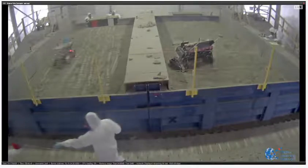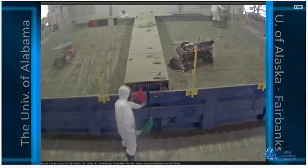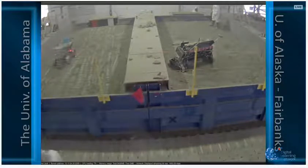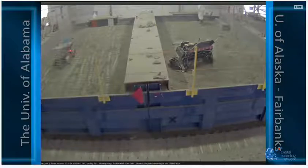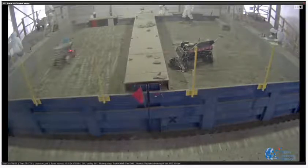University of Alabama with 162 plus kilograms, 163 plus. Nice. University of Alaska Fairbanks showing more than 40 kilograms on the scale. Really great run for both of these teams from Alabama and Alaska. Great job, both teams.